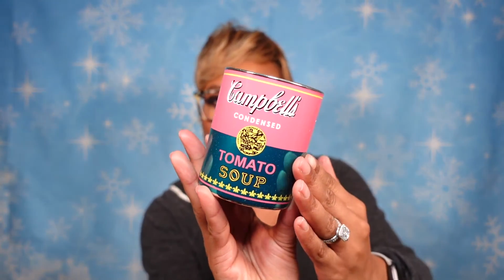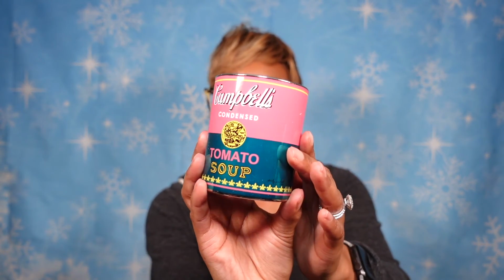Another thing too, I wanna also mention that was kindly gifted along with this set is that Twisted Lily does have body care and home candles and things, which y'all know I do review candles here on the channel. So I also got a candle as well. And when I saw the colors of this, I had to do it. Check it out. It's pink and green. It's a Campbell's tomato soup from the Andy Warhol collection. Check that out. This is so cute to me.